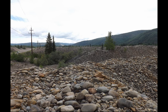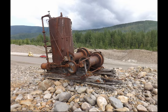As you come into Dawson, the landscape in the valleys changed to many different rows of rocks, the result of dredging. As has happened many times in the past, someone will find a use for this material other than road construction.